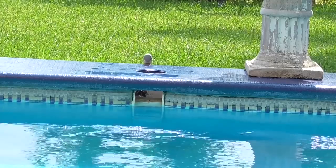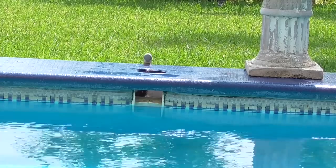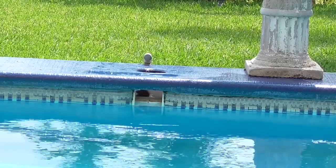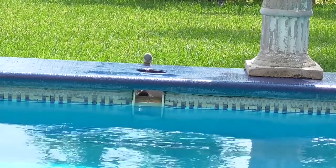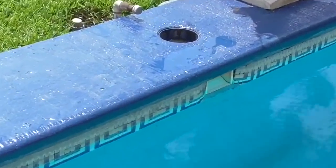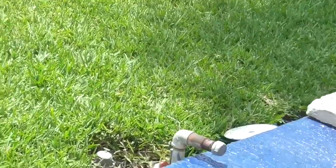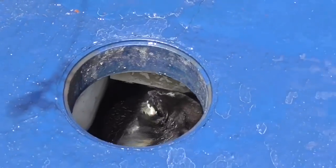There's a skunk in the skimmer. He's coming out. No, he isn't. Not yet. We have a problem. We're going to have a bigger problem if I get sprayed. There's a skunk. A little skunk. Oh, he's not so little. Hey, psst, come on out.